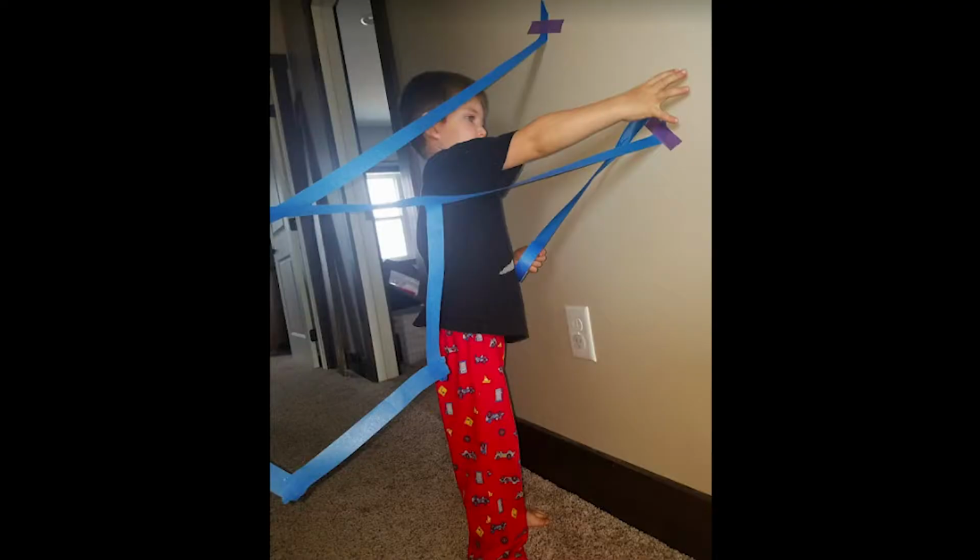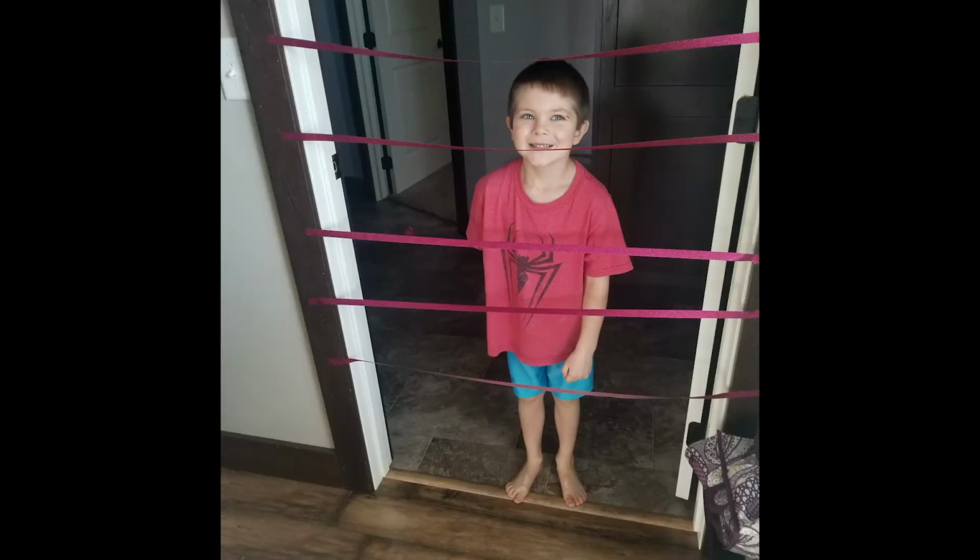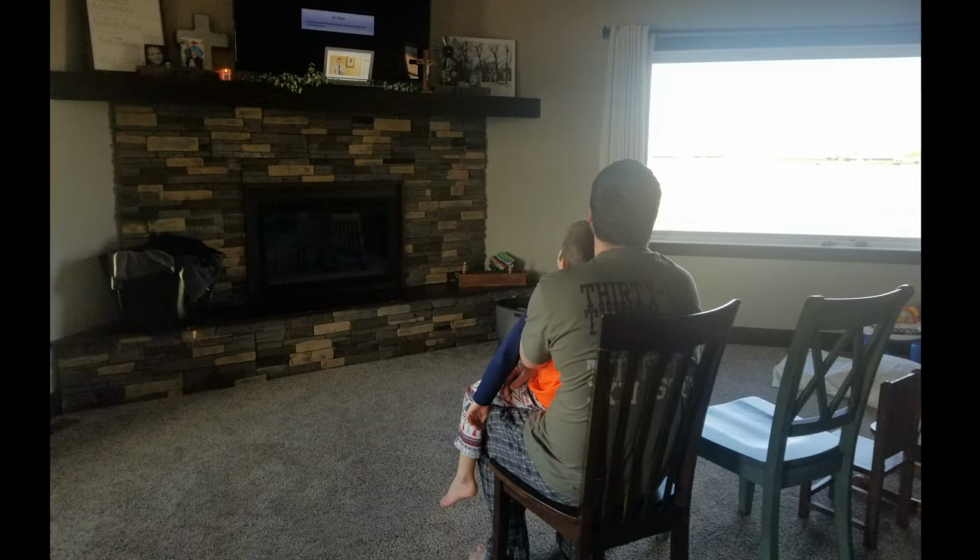Painter's tape, lots of ideas here, but you could create a spider web in the hallway or across the doorway. Stay tuned for a future video all about different ways to use painter's tape. That has been a favorite of Jet's for quite a while. Using your imagination with chairs. We set them up and we played church, and we also used them, of course, when we were watching our live stream church.